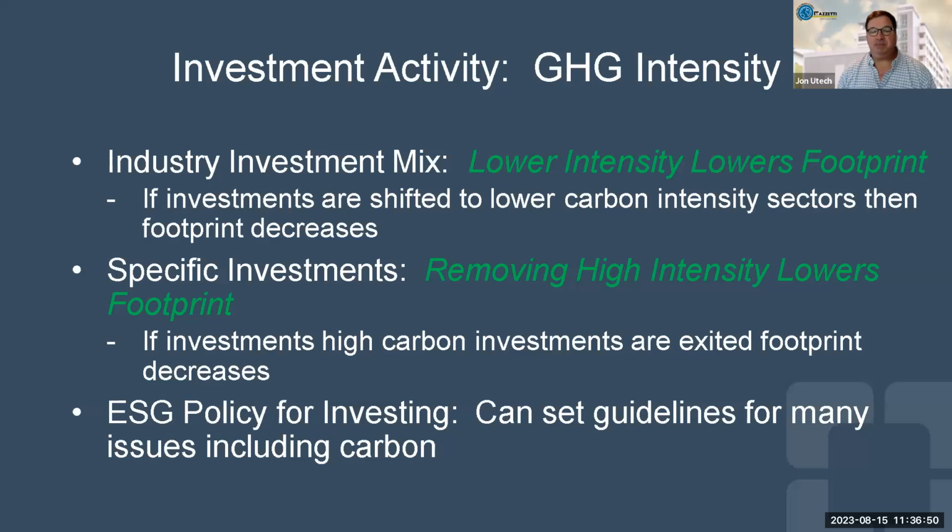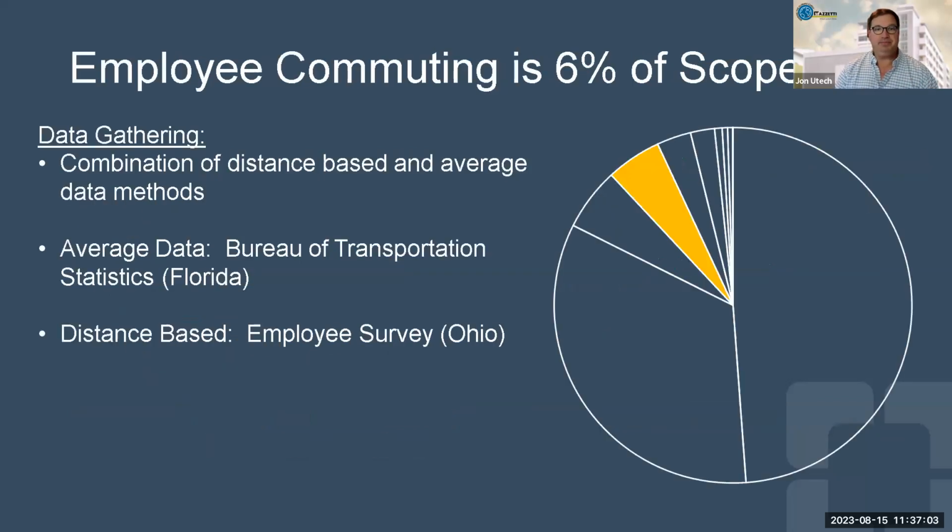Investment shops will sometimes have investment themes. So making green building or clean energy an investment theme is another way to handle this. Our investment team is looking at putting an ESG policy in place to handle these and some other issues. Employee commuting. Obviously, where we build our buildings has a big impact on this in terms of the availability of transportation. So certainly in the green building world, there's a preference to have buildings close to public transportation so people can commute with public transportation as possible, or walking, or biking.